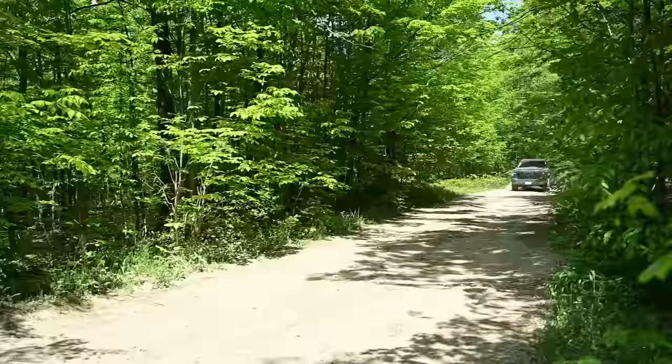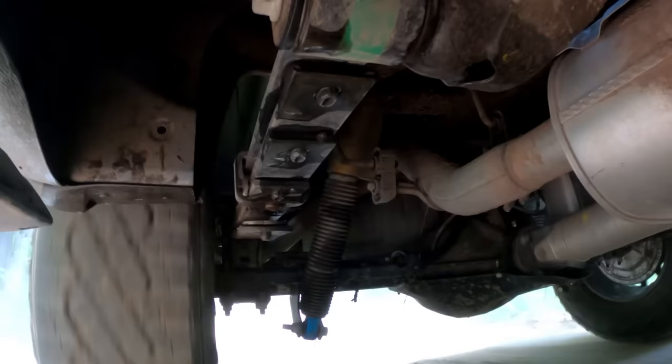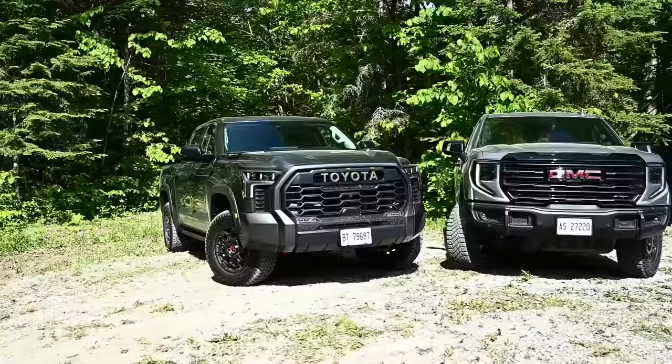I agree with that. This one, there's a bit more of a kickback, particularly in the back end, which I put down to the leafs. That makes the most sense, right? This truck still has leafs, whereas Tundra has gone to the coilover setup, so they've ditched them completely. So yeah, the high speed stuff, I lean TRD Pro a little bit too. So that's high speed. Let's talk about on-road now.